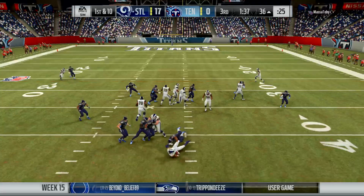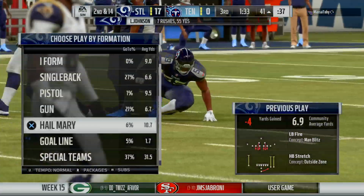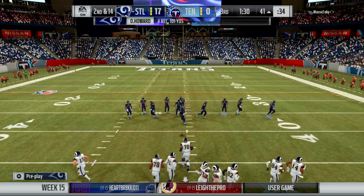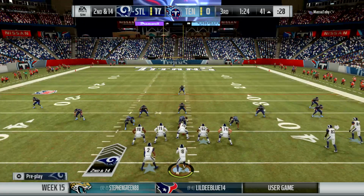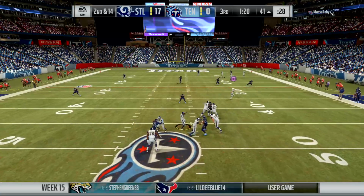Now a handoff. Johnson. And he'll lose yardage here. Back at the 41. That's going to go as a loss of 4, and it'll be second down. It's a tough one right there. He ran right into the teeth of the blitz as the linebacker was freed up in order to stuff that one for a loss. I think quarterbacks got to see that. Got to find a way to audible into something a little more advantageous.